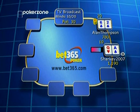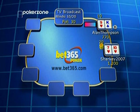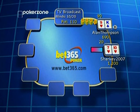A premium hand in heads up. Might play it sneaky, might play it by the book, 2, 4, 6, 3 times the big blind, plays it by the book but doesn't get a call. He's slightly moving ahead here though. Blinds only on the first level, 10, 20.